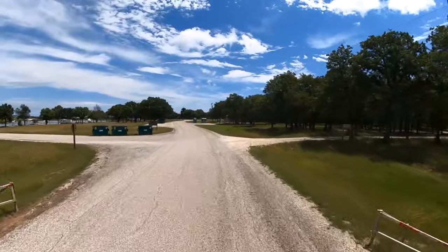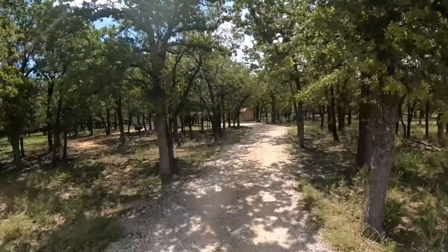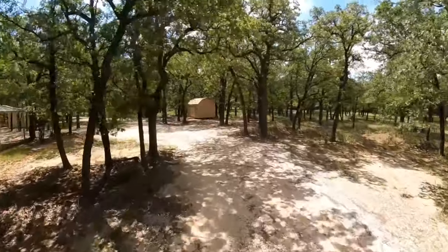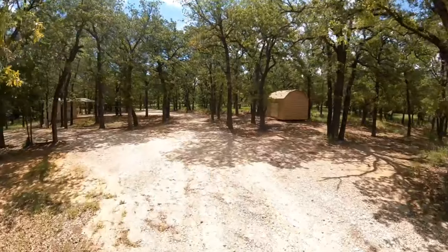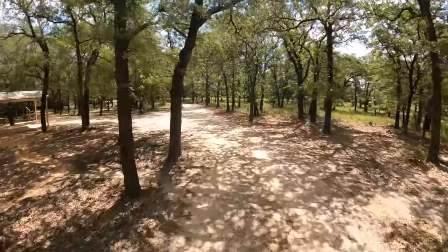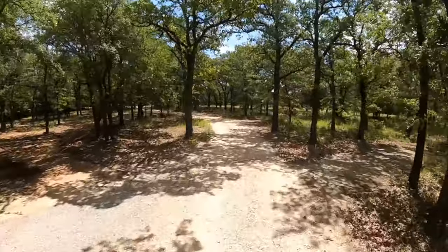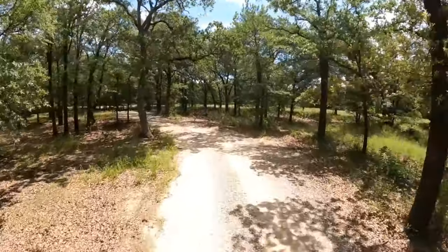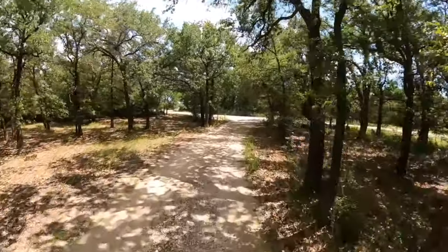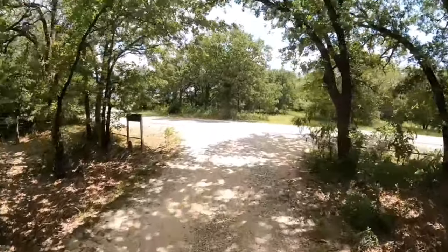Now, if you're interested in doing some work camping, volunteering, back in here is where the volunteer campsites are, and as you can see, they are empty. We're taking a little shortcut. We might get to see some deer. Of course, Little Red freaks deer out, so they don't hang out when we're coming down the road.